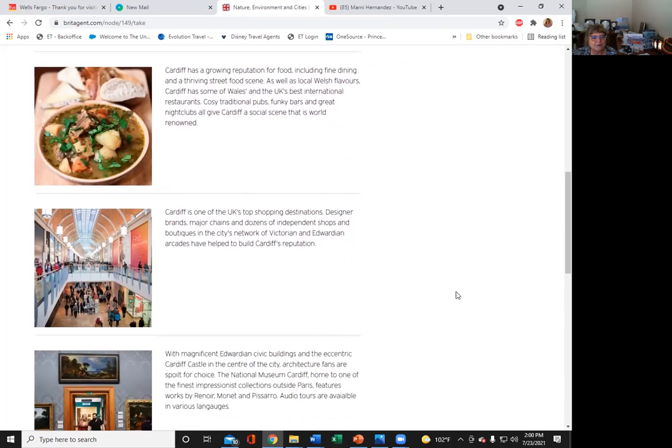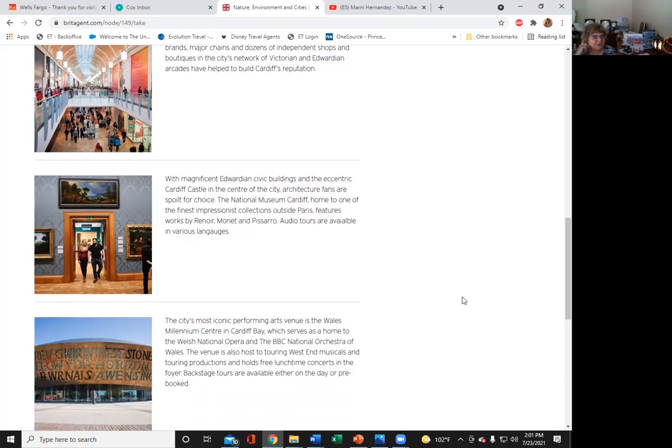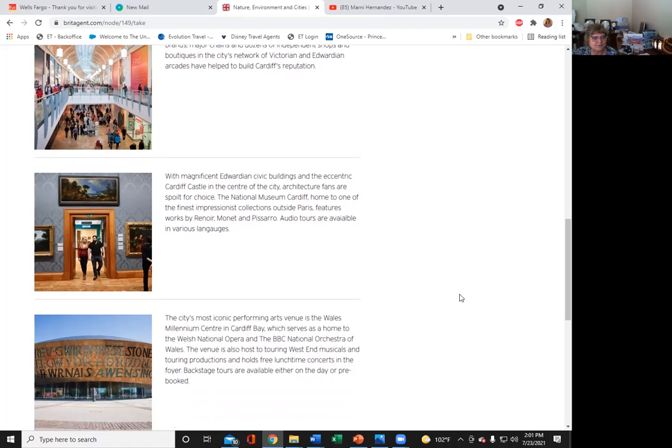Cardiff has a growing reputation for food, including fine dining and a thriving street food scene, as well as local Welsh flavors. Cardiff has some of Wales and the UK's best international restaurants, cozy traditional pubs, funky bars, and great nightclubs. All give Cardiff a social scene that is world-renowned. Cardiff is one of the UK's top shopping destinations. Designer brands, major chains, and dozens of independent shops and boutiques in the city's network of Victorian and Edwardian arcades have helped to build Cardiff's reputation.